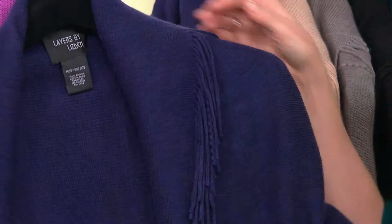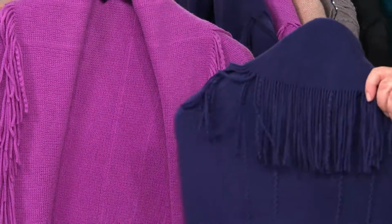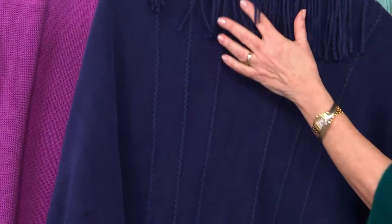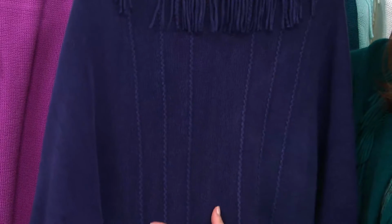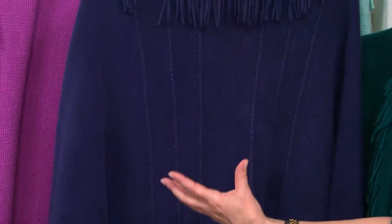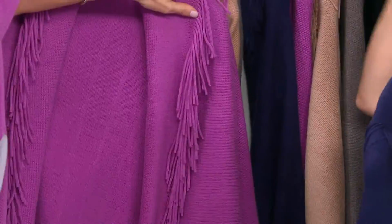Let's take you through the colors, starting with, this is the navy. Yes. Let's turn it around. And this is what's wonderful about it, is that we have these rows of 3 cables on each side. So there's 6 cables that go down the back, and it just lengthens you, and it's a beautiful detail. Actually, and you know what, we can see the colors maybe. Do you want us to try? I guess, well, no, we'll do it this way.